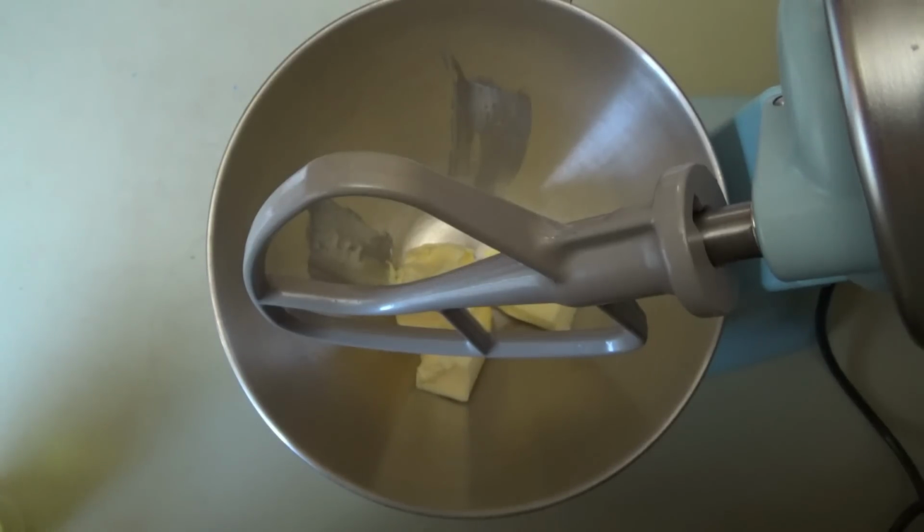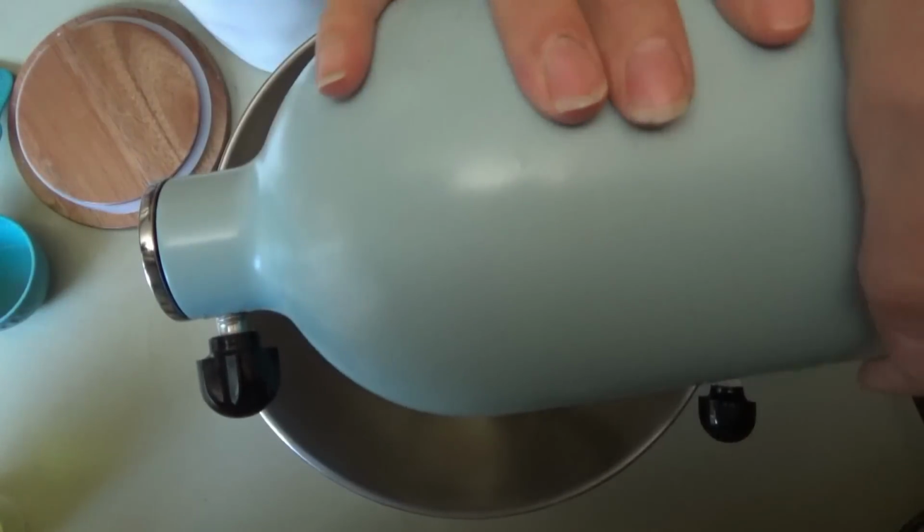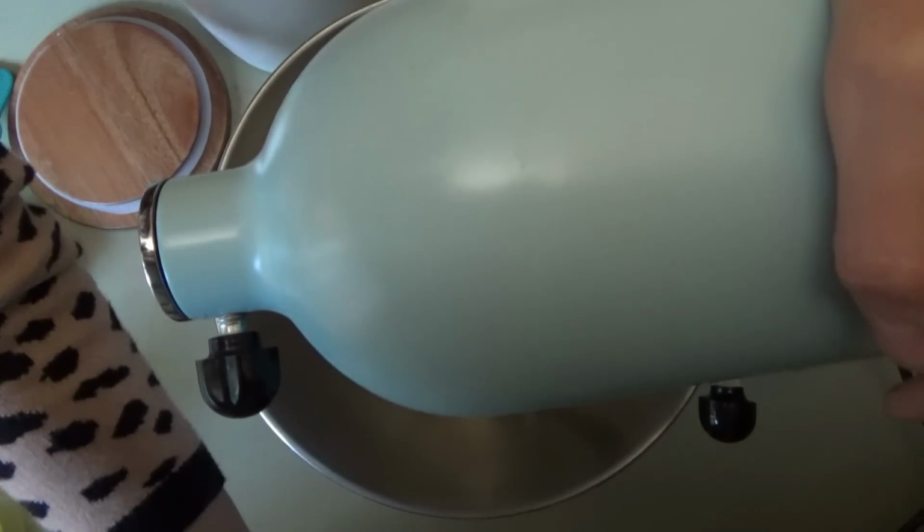There's our butter. Now we need 1/2 cup of sugar. Okay, we'll cream that together. We will plug up our KitchenAid.